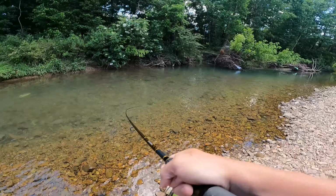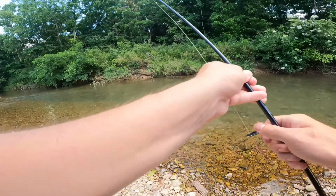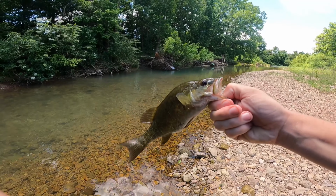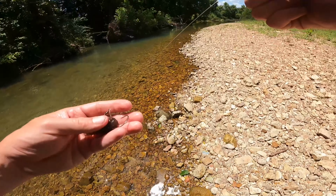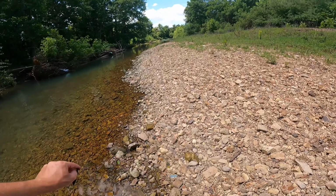Oh, I think I messed up my camera. I don't know if y'all even saw that. But we got a little bass to come out. There we go. Got him out there, a little smallie. They might have chances at a good one today, how good they're biting.